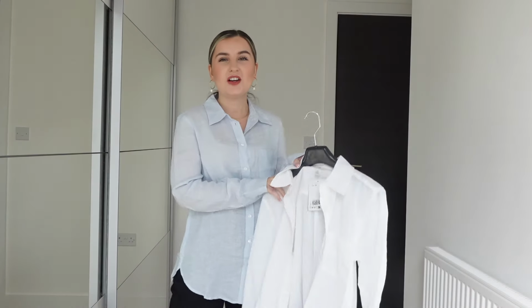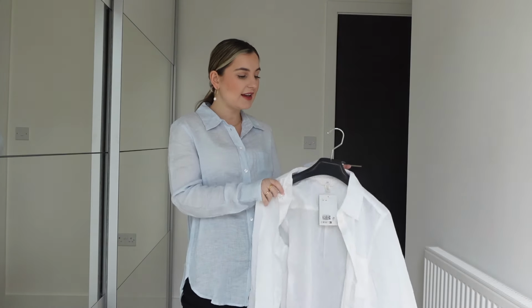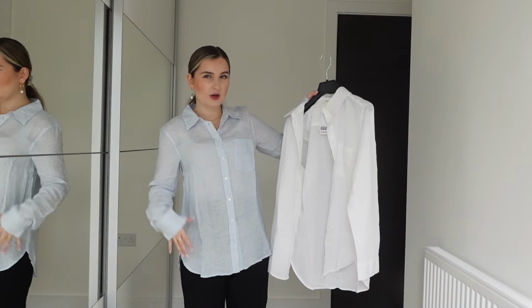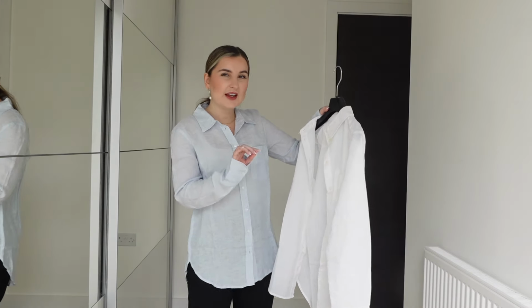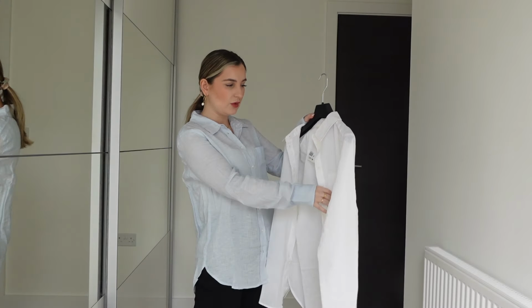So in terms of the white shirts, I picked up 3, and I'll start with my least favorite, I guess. My least favorite is this one from H&M. It's actually really similar to the one that I'm wearing now, but just in a white color. I don't think they were under the same listing because I know they had a different price point. I can't remember which one was more expensive, this one or the white one.